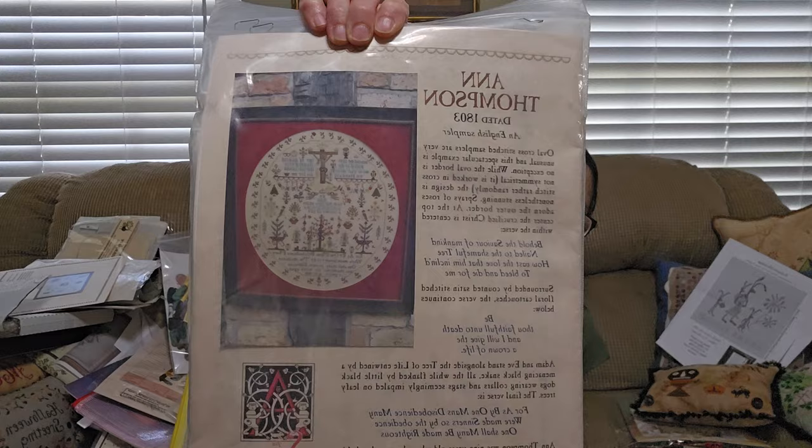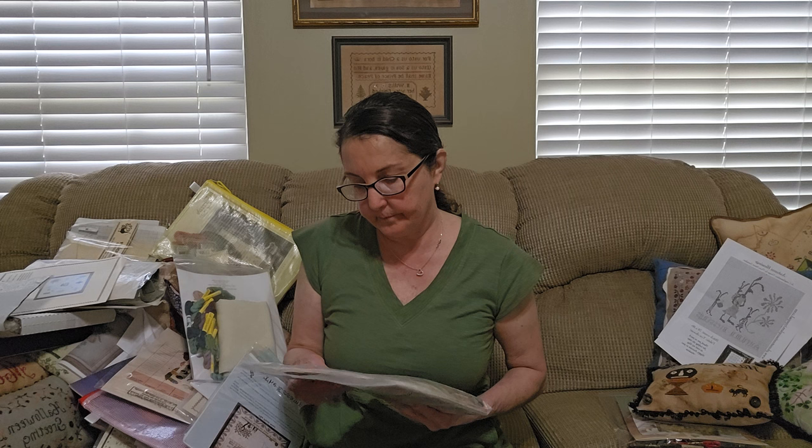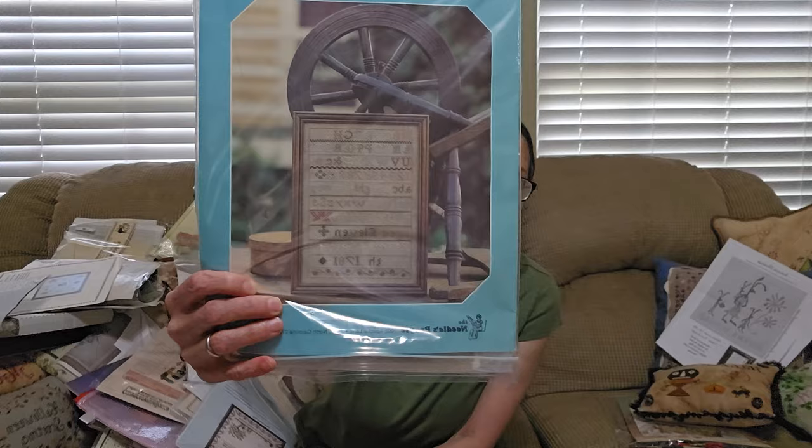This one I've been dying to do a long time. This is Ann Thompson. A round sampler. I've got all the DMC in here. And a piece of her, this is the Scarlet Letter actual linen, which I really love. Depending on the count, I'm probably going to do it. This is the Betsy Cotton sampler. This is a travel sampler. Came as a kit because it's miniature. Just an itty bitty little one.